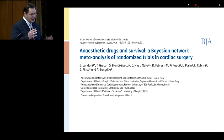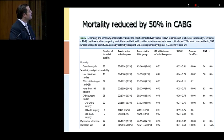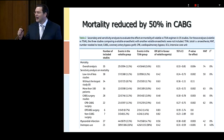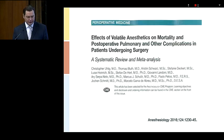How does all that experimental data actually translate into the clinics? And this is a long ongoing debate, which I think is now closed, or almost closed, at least in the cardiac field. A nice study done by Landoni, they did a meta-analysis looking through all the published data, coming up with this most important result here. Volatile anesthetic group mortality 1.3%, in the TIVA group as the comparator 2.6%. So half the mortality if you use volatile anesthetics in CABG procedures.